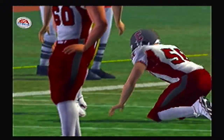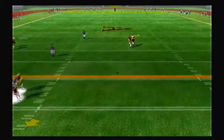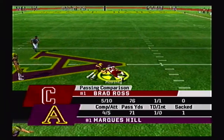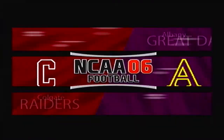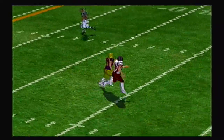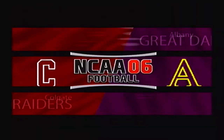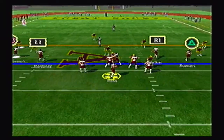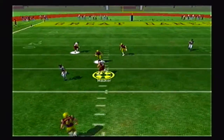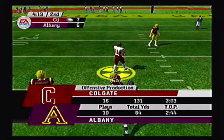What a run. Looked like the defense had him back for no gain. And Ross is going to throw it deep again to his tight end. And that is McGinty all the way down to the 48-yard line. Both of these schools are from New York. Colgate is located in Hamilton, New York. Albany, obviously, is in Albany, New York. The Great Danes versus the Colgate Raiders as Ross goes over the middle of Walker down to the 28-yard line.